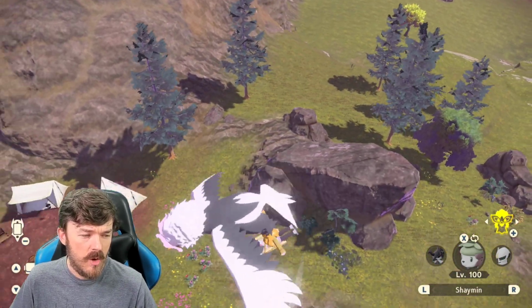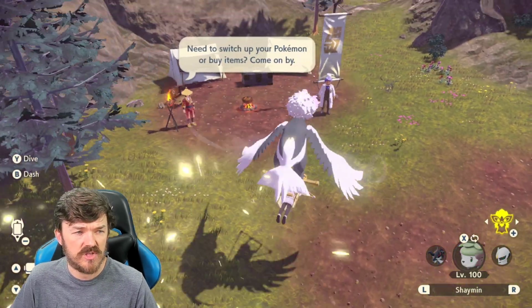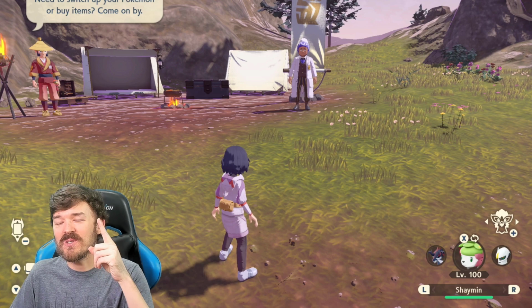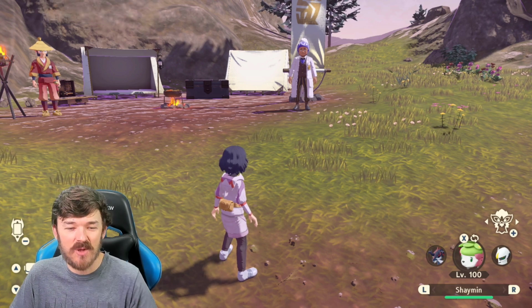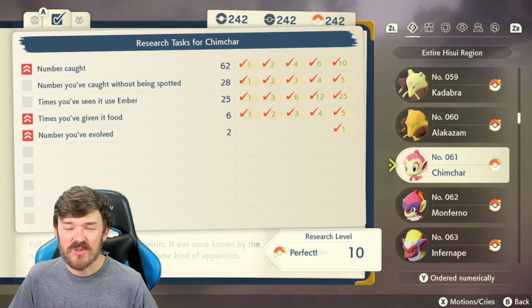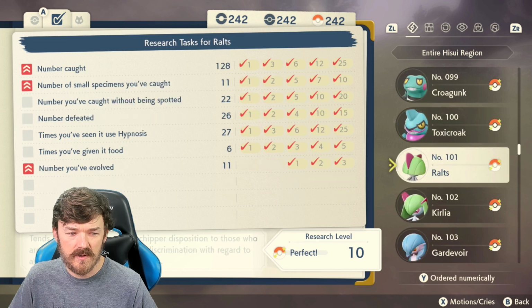I even ended up with a bunch of shiny Shinx from doing that process, which was great because I love shiny Shinx. And I even got a shiny Alpha Wurmple, which was my really big prize from doing this whole thing. So anyway, you guys, that's pretty much my video. I finished the Perfect Pokedex. I did every single Pokemon Perfect Pokedex.